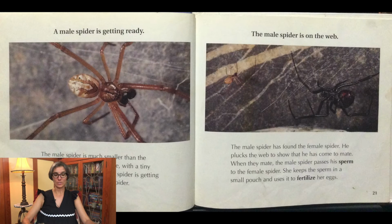The male spider is much smaller than the female spider. He is brown and white with a tiny body and brown legs. The male spider is getting ready to mate with a female spider. The male spider has found the female spider. He plucks the web to show that he has come to mate.